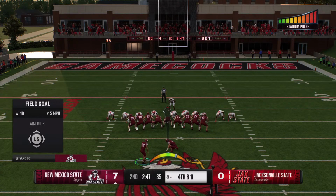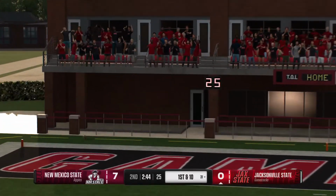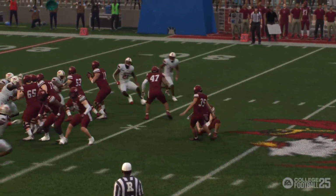And it looks as if they're going to try a field goal. He'll need to strike this one cleanly from 48 yards out. Tried to give it enough body English, but he missed it. And the margin remains at 7 after the miss.